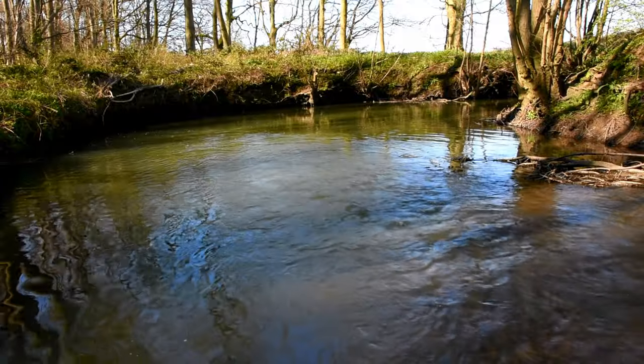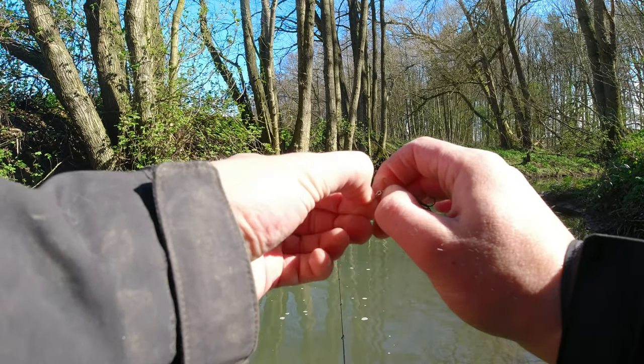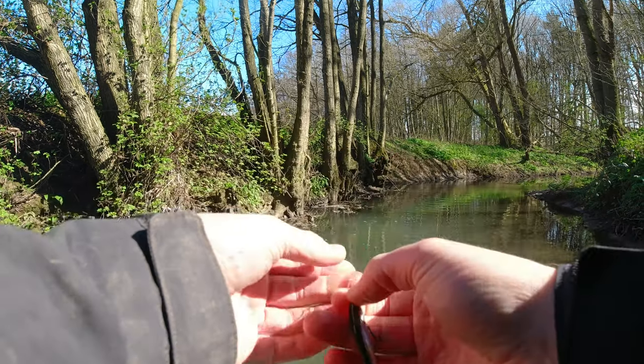Looking at the pool just behind me, I really thought it was going to give us the trout we needed, but I fished it for a good 20 minutes, switched lures, and absolutely nothing is interested there. I may fish it with a worm on the way back. I'm not sure yet, but I really thought that was going to do it. Anyway, we'll keep heading upstream and hopefully get into some fish soon.